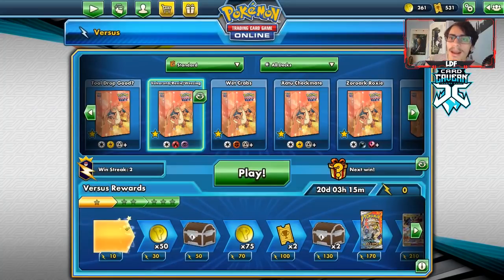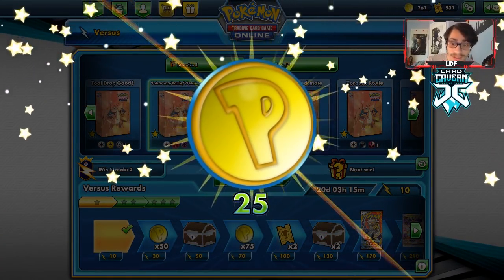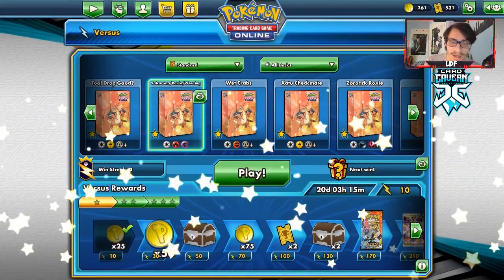We got a new ladder, too. I'm not going to buy any more packs from the shop. At this point, I'm going to save up for Sword and Shield, because Sword and Shield is looking to be a very insane set. So we're going to just save up for Sword and Shield when it comes out. But that'll be a good first game.